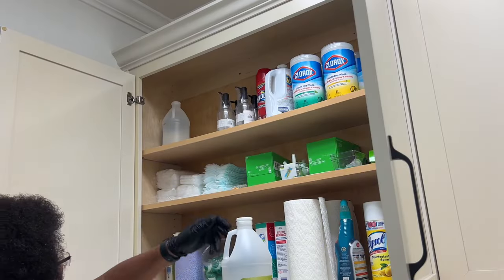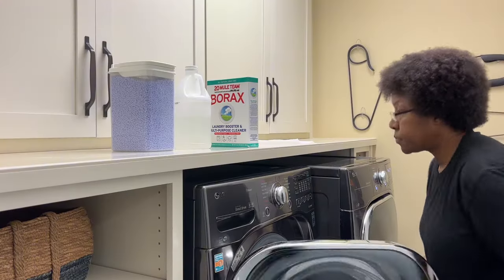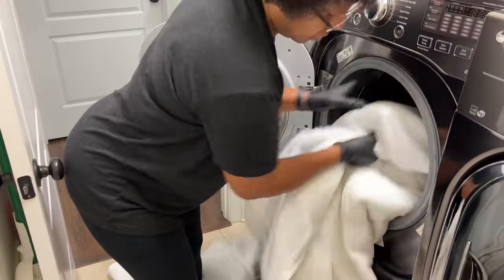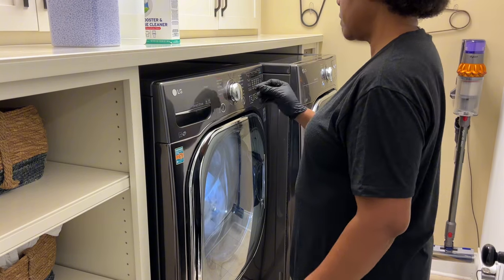I placed my oldest son's towels in the washer earlier this morning, and now that they're done, I can put them in the dryer and load my youngest son's mattress protector in the washer. Again, I like using borax with vinegar and my Gain detergents to clean and deodorize my whites.